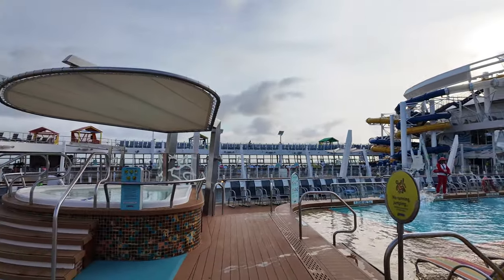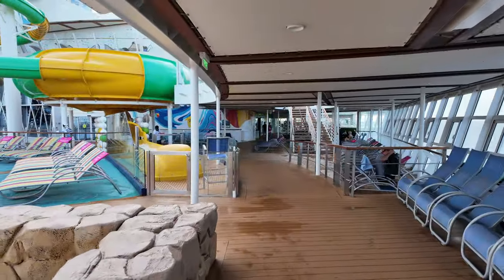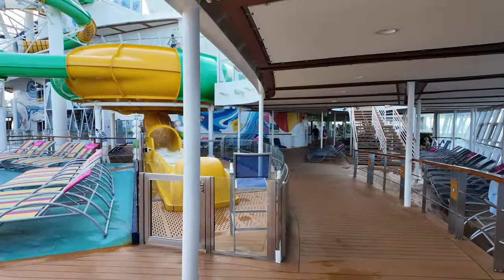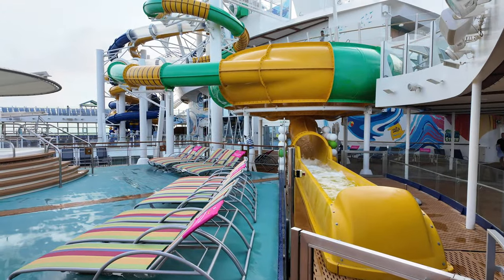And on the other end of this pool is going to be where the toilet bowl water slide spits out. So it's one of three Perfect Storm water slides on board. You're going to have the same staircase leading up to all three, but the other two that kind of race are going to be located on the other side of the deck.